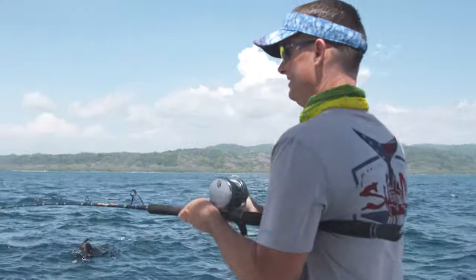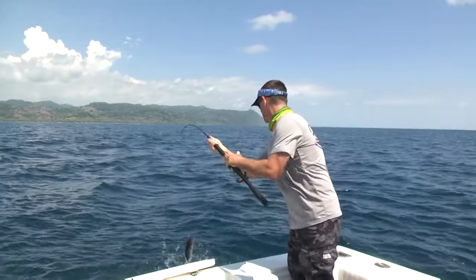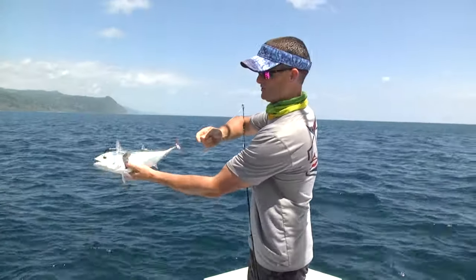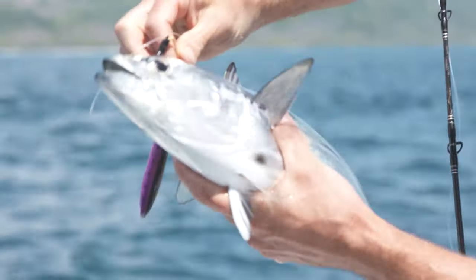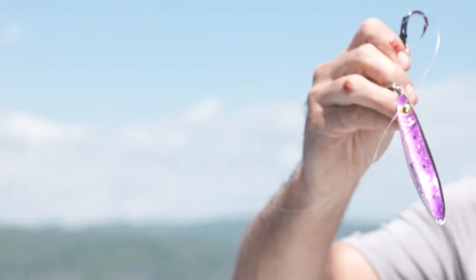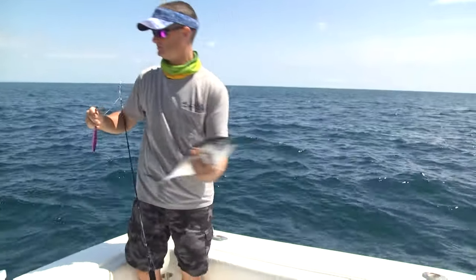What do I have here? Yeah, little bonita. Look at him, he's trying to swim. Can't do it. But got him on one of those purple Palomar jigs. Let him go.